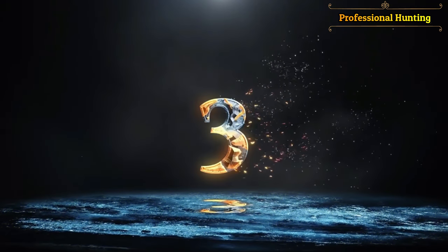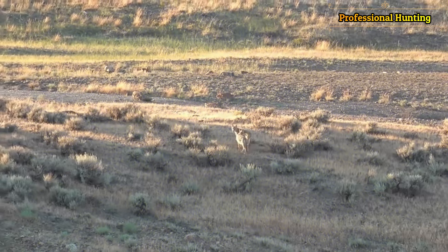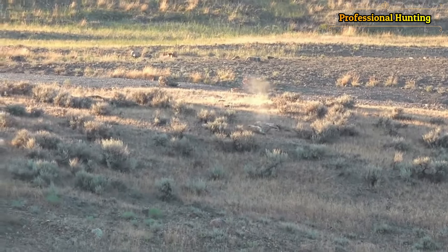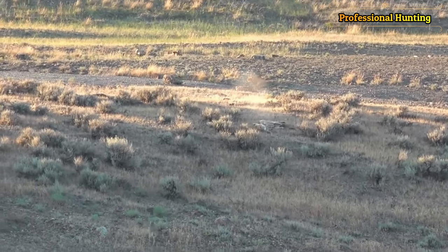Hunting hyena in the dark of night, using bow and light arrow. Good shot.